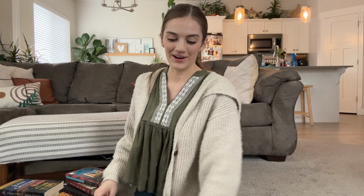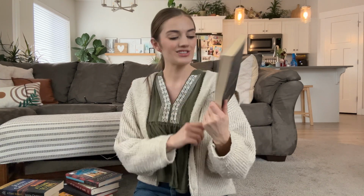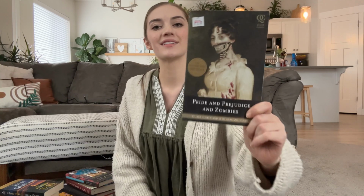And the last book we picked up is Pride and Prejudice and Zombies by Jane Austen and Seth Grahame-Smith. I'm excited to read this because I really want to start reading some of the Jane Austen novels. I've actually never read her novels before, so I might wait to read this one until after I actually read Pride and Prejudice. But I have heard about it. I've heard it's really interesting, a little kooky, and I'm just excited to read it. So that's what this one is. It's a New York Times bestseller. I've heard so much about it, so I'm really excited to get through this one.